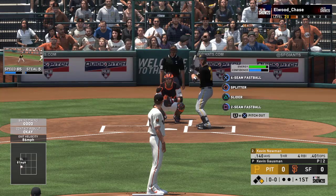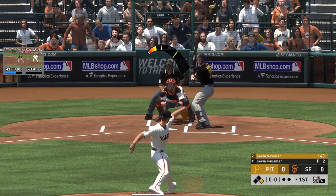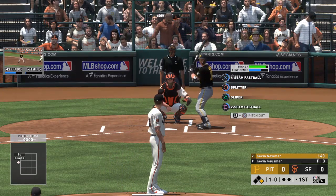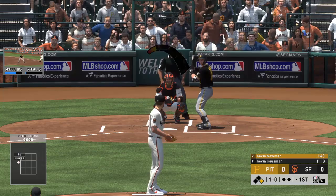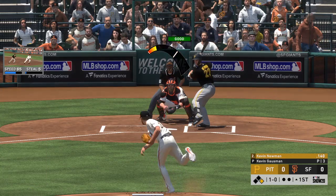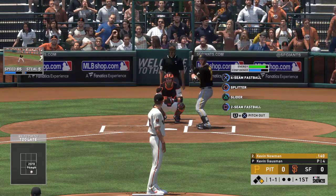That is second. The second baseman, Kevin Newman. Into the box, Kevin Newman. He'll take a look at ball one. Reynolds on at first, nobody out. Now a big fastball, and he's well behind it with the swing.